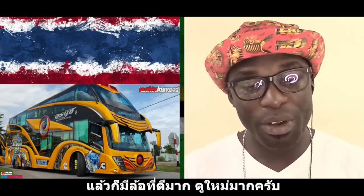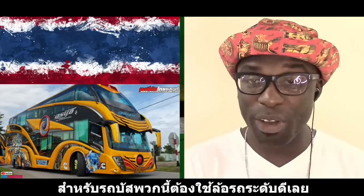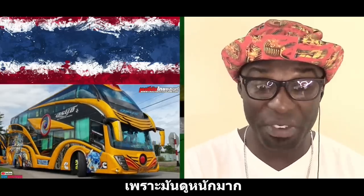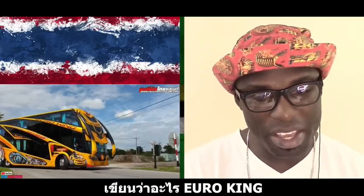And I can see they've got nice tires there, new looking tires. For these buses, you have to have very strong and tough tires because this bus looks heavy. It does, it looks so heavy. What's that mark on there? Euro King? Wow.